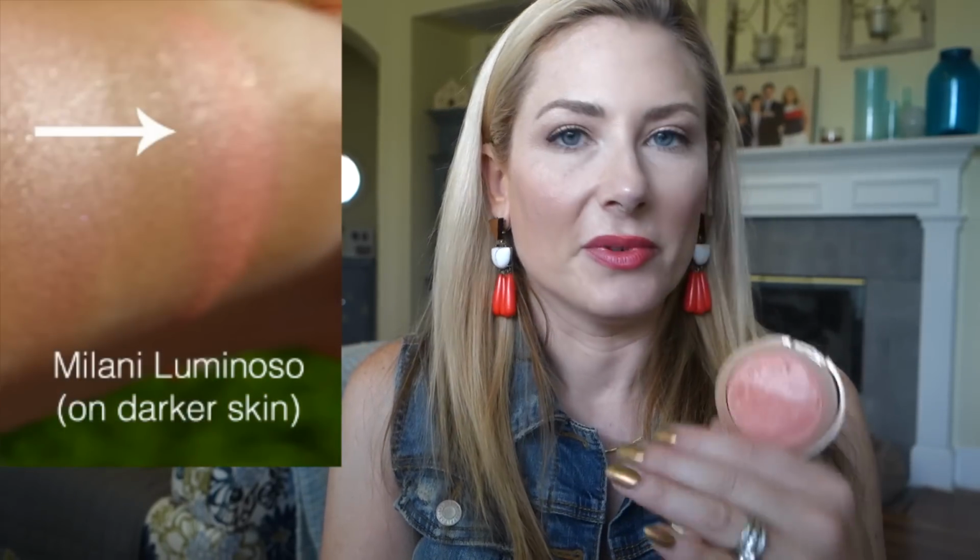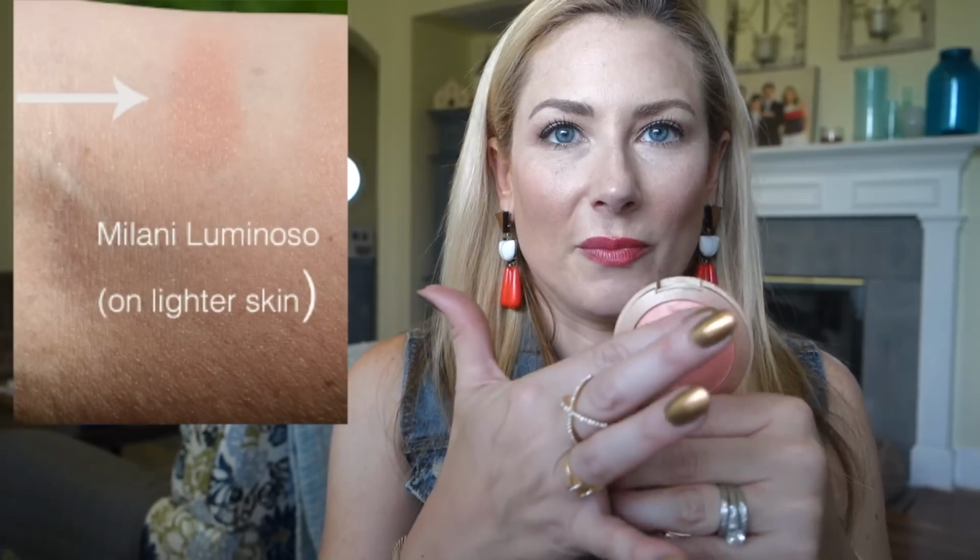Two left. I can't talk about, I don't know what to call these, neutral, fair shaded blushes for the fairer skin. You can't talk about them without talking about this one. This is Milani Luminoso. This is a favorite of so many people. In particular, I'm thinking of Nikki Tutorials. Beautiful glow, but very subtle.